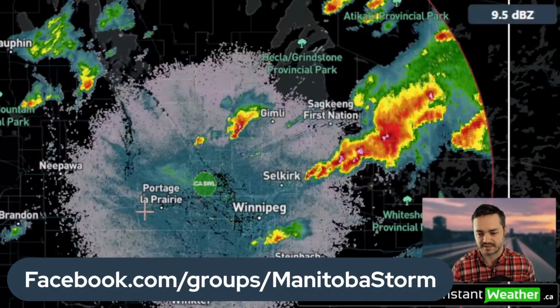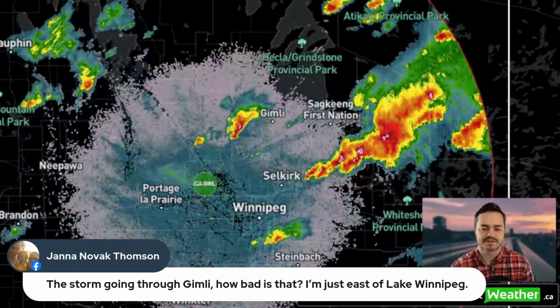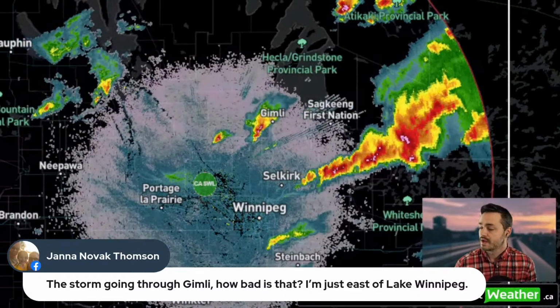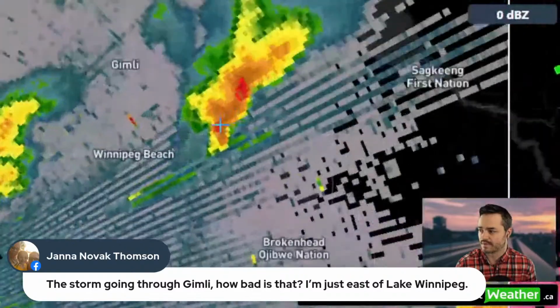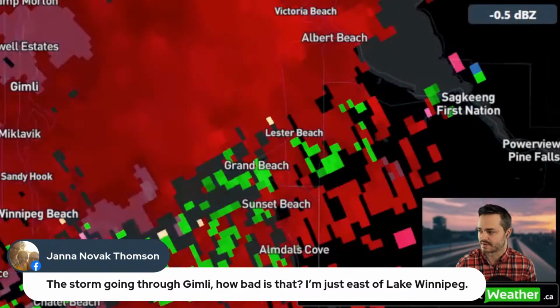But yeah, these are, let's see here. Jana, I hope I pronounced your name right, says, the storm going through Gimli, how bad is that? I'm just east of Lake Winnipeg. Let's go take a peek at it, actually. It looked like it did weaken a bit, which is exciting. It was strengthening, though, for a bit, so that's one of the main reasons that we decided to go live, was that one was strengthening.